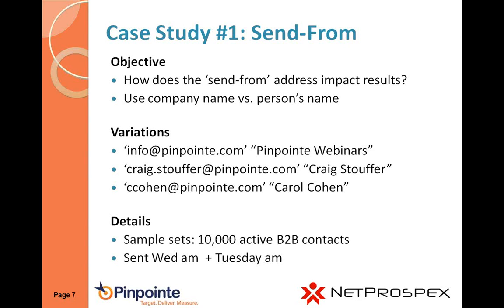Okay, so the first one, the send from. One question that comes up an awful lot from our customers is the send from address, how does the send from address impact results? Are you better to send the email from your company name or from a person's name? So we tried 3 different variations here to give you some data.